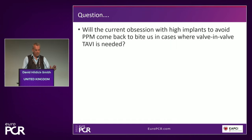And last point, will the current obsession with high valve implants, which necessarily lead us to potentially obstructing the coronaries, come back to bite us in cases where valve-in-valve TAVI is needed? I'll leave you with that thought. Thank you.